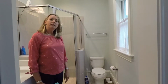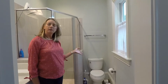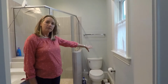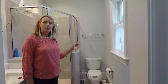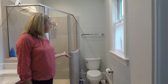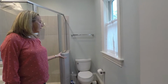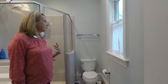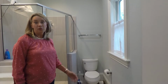Another thing to think about is your toilet. This house actually was built with blocking in the walls. You can't see it, but it's actually in the framing behind the drywall for future grab bars. Grab bars are going to give you security, getting on and off the toilet. If you don't want grab bars at the toilet, another consideration could be to have a commode seat placed over top of the toilet. That's something that you will want to work with your occupational therapist and get recommendations from them on what's going to work best for you.